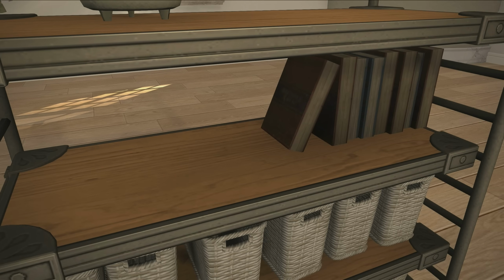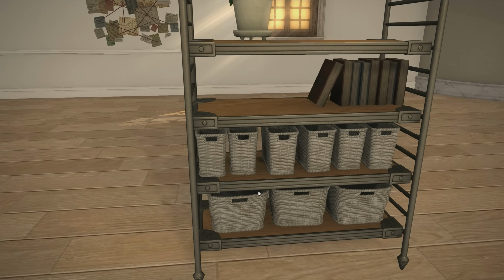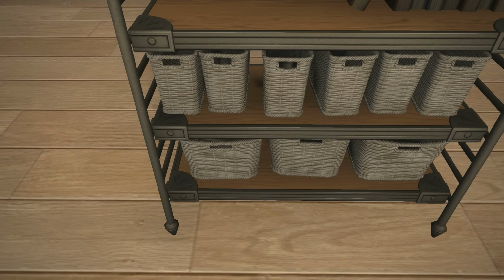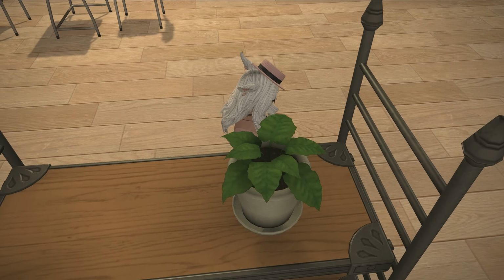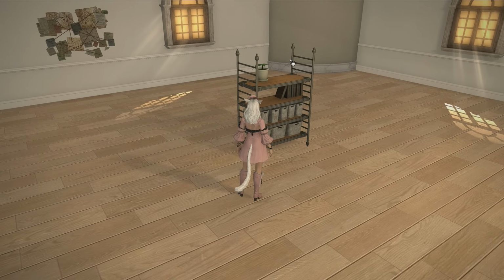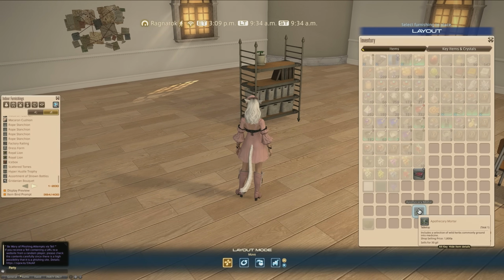We've got some books on here. That's cool. So we could use this in our school setting, perhaps. We've got these baskets to store things in, and of course, we've got a potted plant up there as well. I'm not sure why I was jumping to look at the top of it when we could just pan the camera. Very nice. Looking pretty good, honestly. And then we've got one last item, which is the Apothecary Mortar.